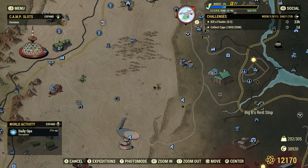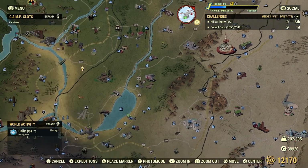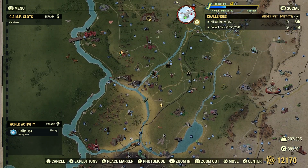There's a pretty good chance we'll find them down here at Big B's Rest Stop. 3 of them. There's usually 3 right down here at the Red Rocket Filling Station. So that should give you guys many great locations for floaters.